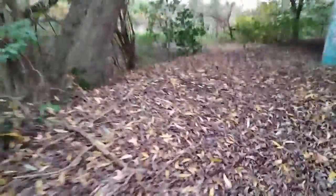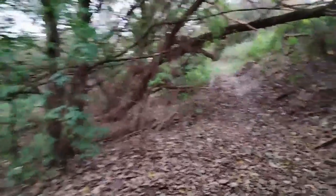Right, found the path now. Path brings us down alongside of the riverbank. And then just follow it up here.